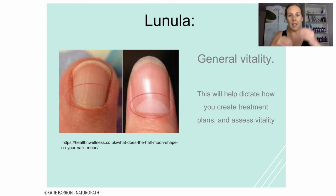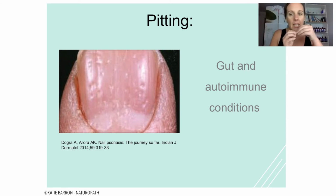Okay, so pitting. Pitting is little dots all over the nail bed, and they're not punctured, but it kind of looks like someone's been going along and stabbing the nail. And it's actually seen in sarcoidosis, psoriasis. This is all in your notes. Psoriasis, dermatitis, alopecia, and what was the other one? Oh yeah, inflammatory skin conditions.